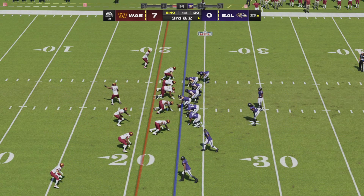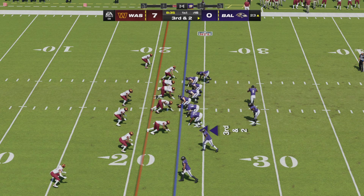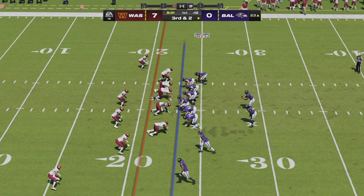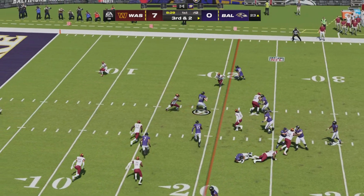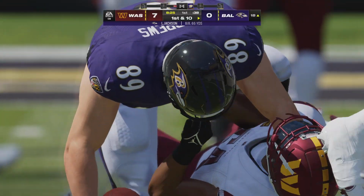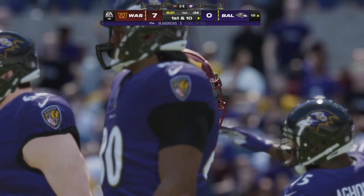Play number 9 set to come here on the drive on 3rd and 2. Now it's Jackson. Work in the middle of the field, and he's got a man complete. And he will have a Ravens first down as they get 5 there on 3rd and 2.